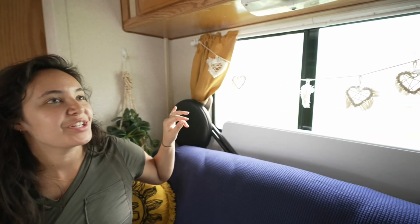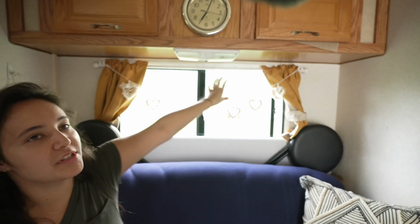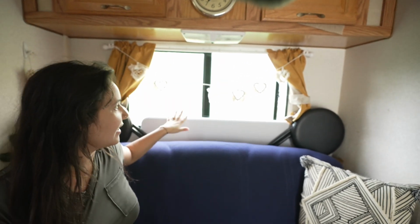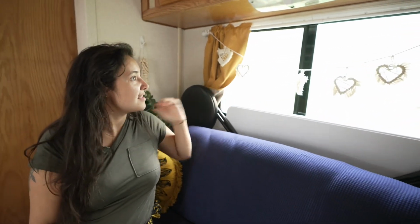One of the first things that we changed was taking off the ugly old-fashioned kind of boards up here that had these ugly blinds that didn't work properly, and install these curtain rods and some curtains so that we could open them, brighten up the place.